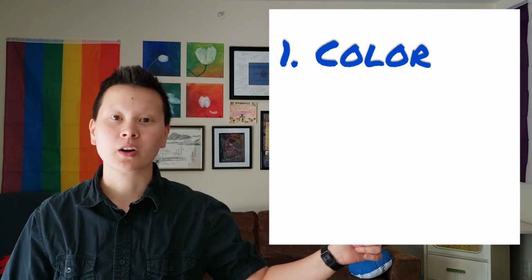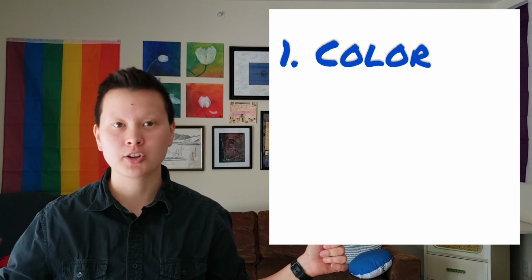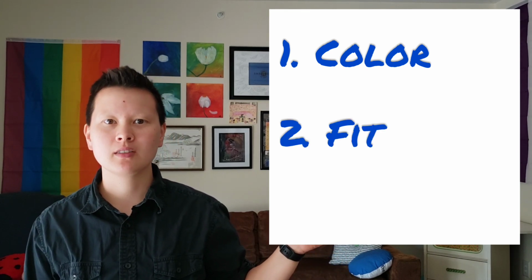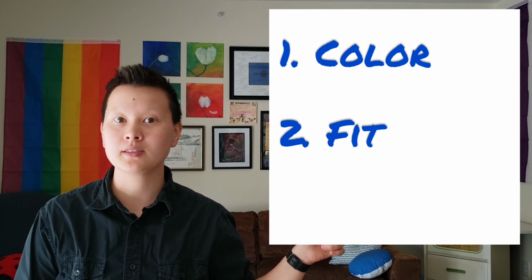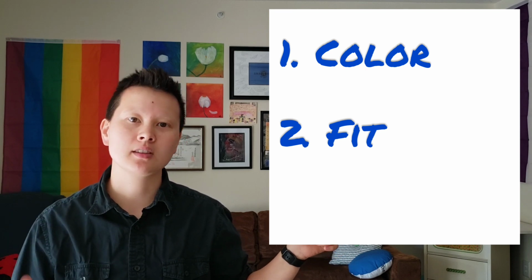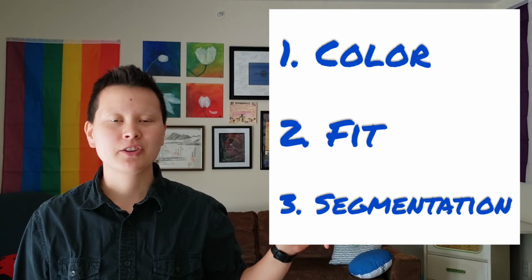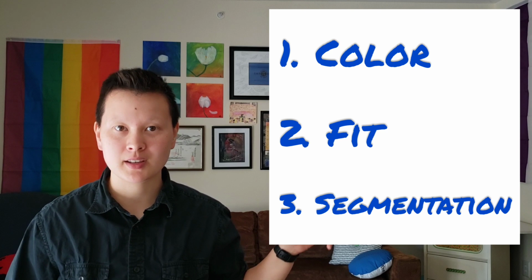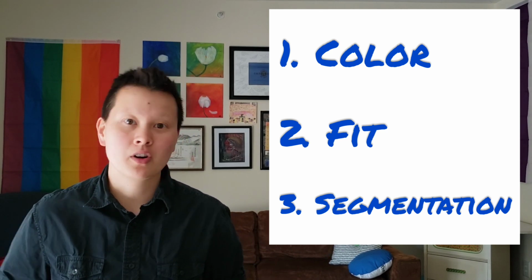Alright, so to briefly recap, we have 3 tips here. Color. Dark colors on the top generally help to hide the chest a little bit better by not showing the curves as much. Tip number 2 is fit. By having something that is either boxy straight down or that comes in at the hips rather than at the waist, it helps the eye not see the waist go in and the hips go out. Finally, tip number 3 is segmentation. Make sure that the line of where your top half ends and your bottom half begins is clear and is where you want it to be. So for me, that's right on or above my hips.